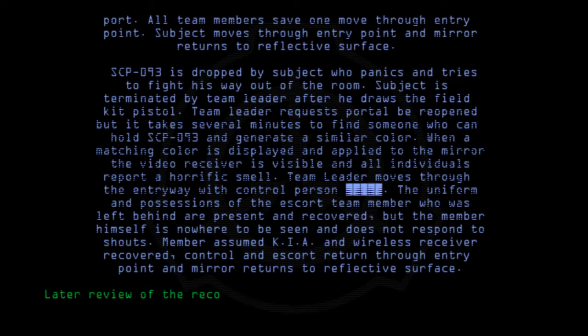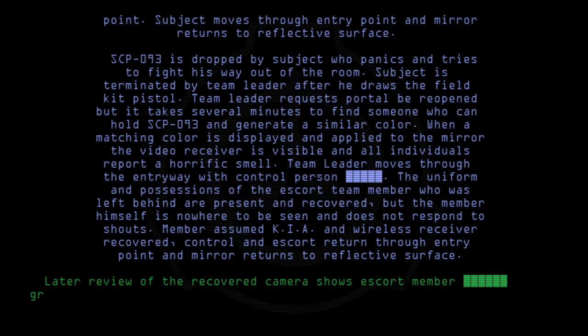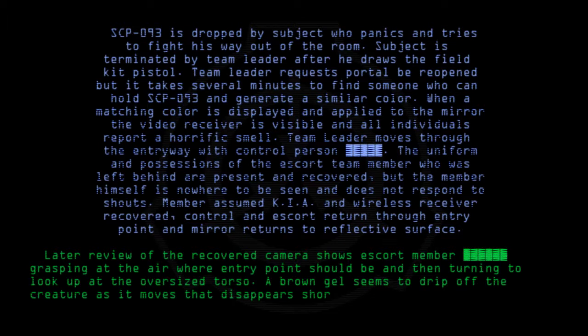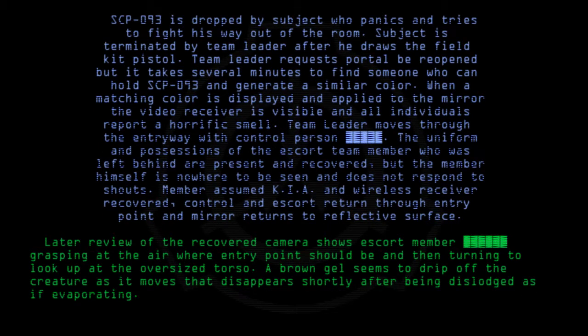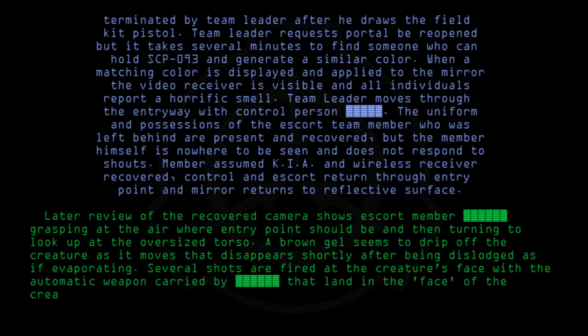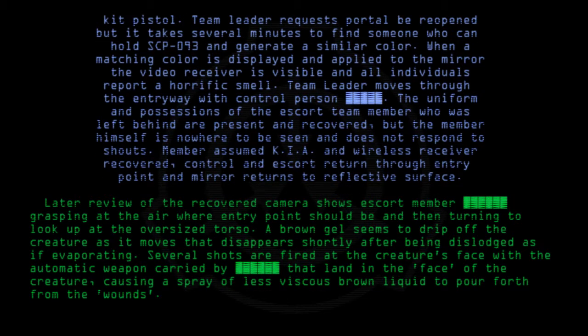Later review of the recovered camera shows escort member grasping at the air where entry point should be, and then turning to look up at the oversized torso. A brown gel seems to drip off the creature as it moves, that disappears shortly after being dislodged, as if evaporating. Several shots are fired at the creature's face with the automatic weapon carried by the member, that land in the face of the creature, causing a spray of less viscous brown liquid to pour forth from the wounds.